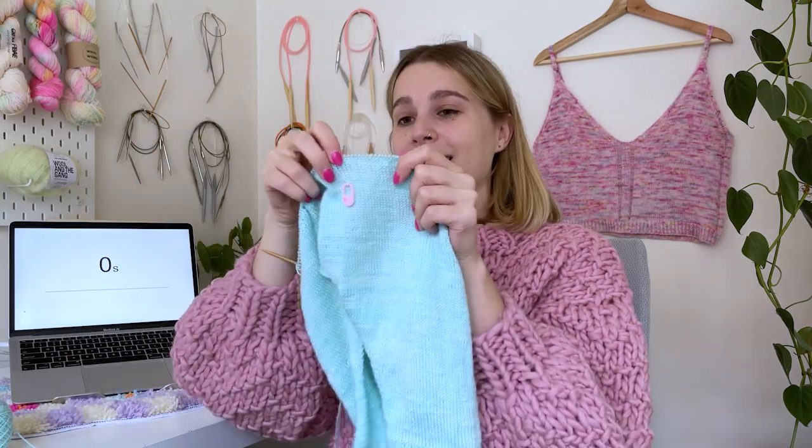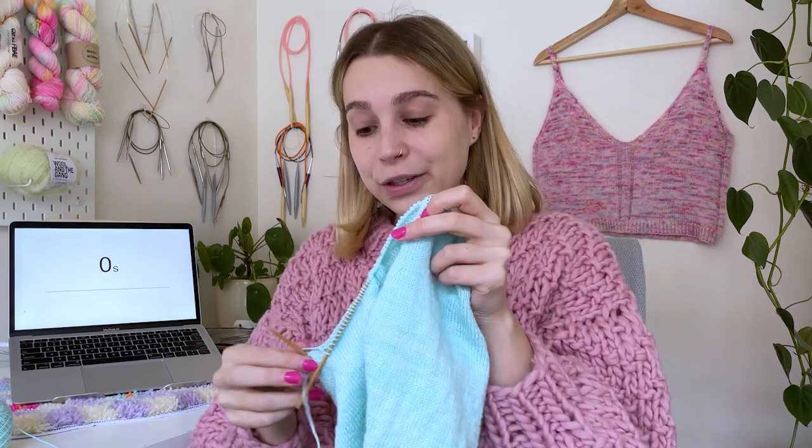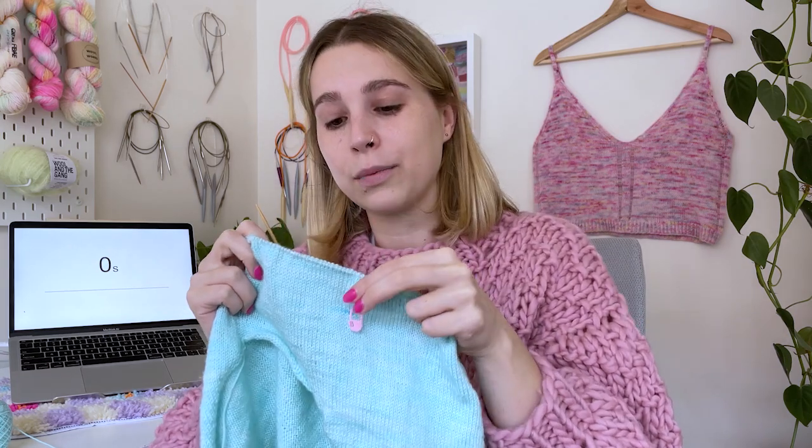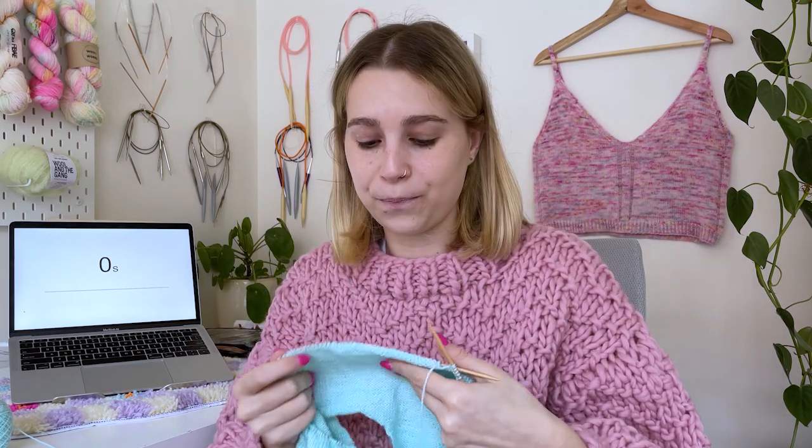So hopefully this was insightful for you. If you aren't a knitter, or if you aren't a frequent small needle knitter, then I guess this is a good indication of more or less how long it would take. If I was not knitting in the round, I think it would definitely be less, because I'm definitely slower when it comes to purling stitches. So this is like stockinette in the round. I'm very keen to do this again on a different project and compare the two.